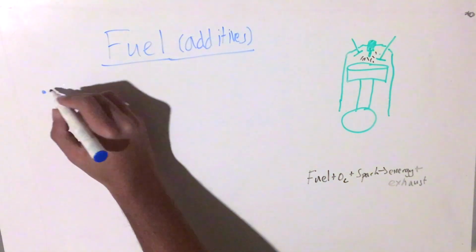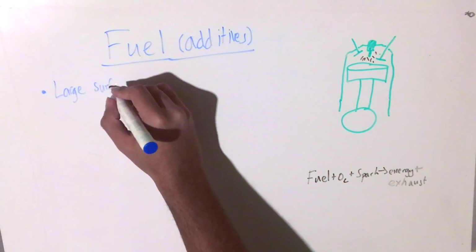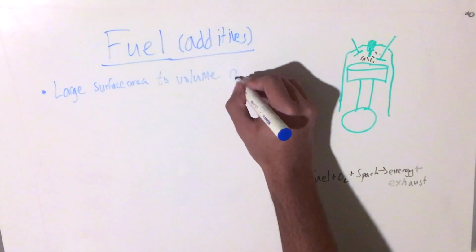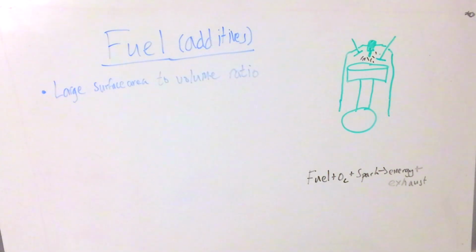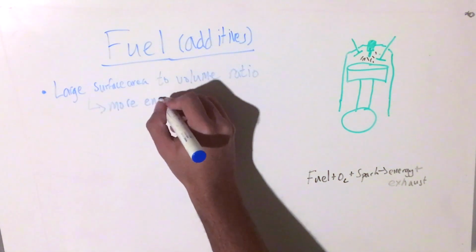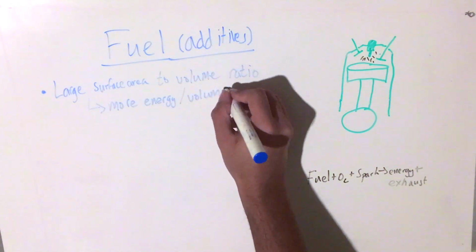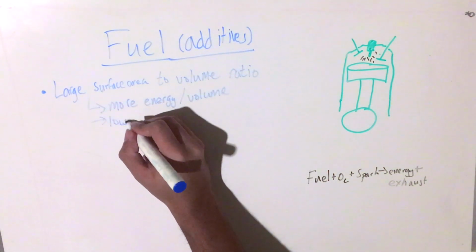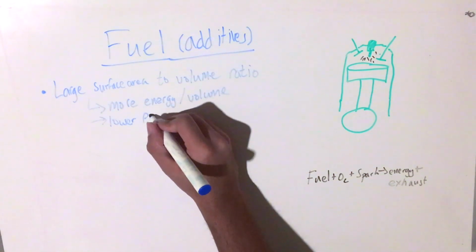Due to their relatively small size, nanoparticles have a large surface area to volume ratio, which can change the chemical properties of a fuel. For example, it can increase the energy released per unit volume, or lower the pressure and temperature required for combustion. This creates a more efficient fuel that emits fewer emissions during combustion.